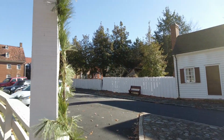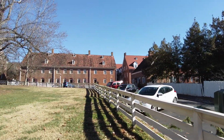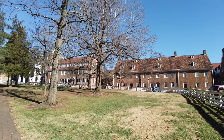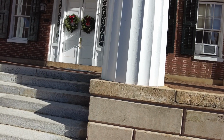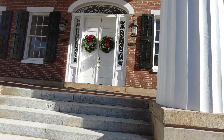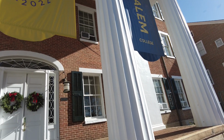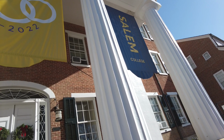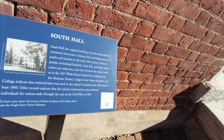All right. Now, this right here might be part of Salem College. I don't know. Main Hall Academic Building, Salem College. Erected 1855. 250 years this coming year. Wow. South Hall, original building of the boarding school.